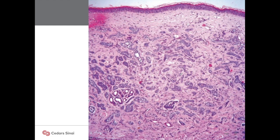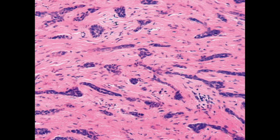Morphiform BCC is a low-grade malignancy of basaloid appearing keratinocytes and may contain follicular differentiation, especially in a superficial biopsy. It can easily be mistaken for desmoplastic trichoepithelioma. Here we can see small cords or strands or nests of basaloid cells showing only limited peripheral palisading. The stroma is dense and sclerotic.